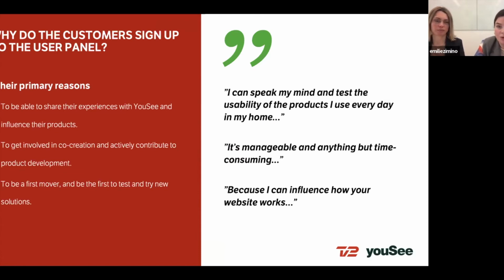That's also something you need to understand when you work with customers and get customer feedback in general. There are people who are there for the money, and that's fair enough. But the primary reasons for them to be there was to be able to share their experiences with us in YouSee and influence their own products, to be involved in co-creation and actively contribute to the product development. I mean, we are in so many Danish households. If the customers weren't there in order to want to contribute to the products that they have, then I don't know where we would be.